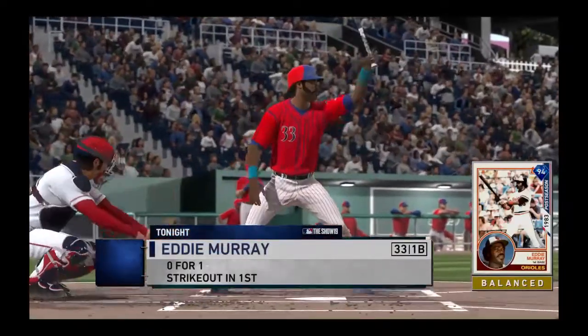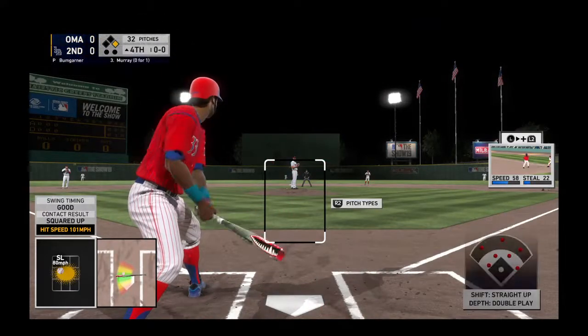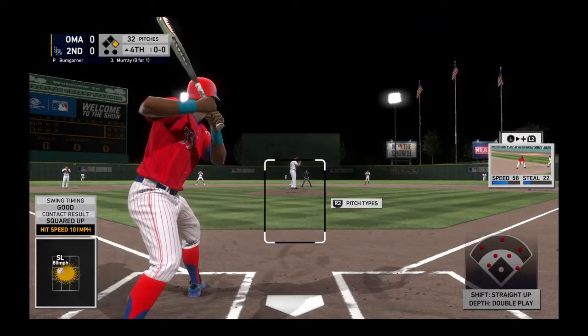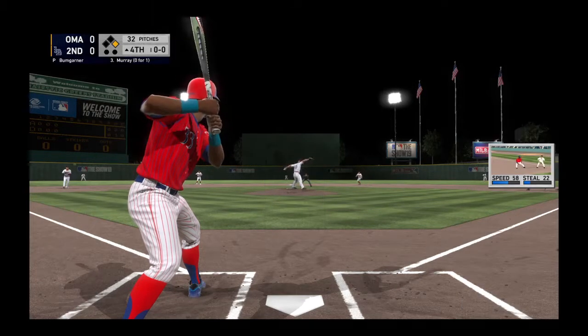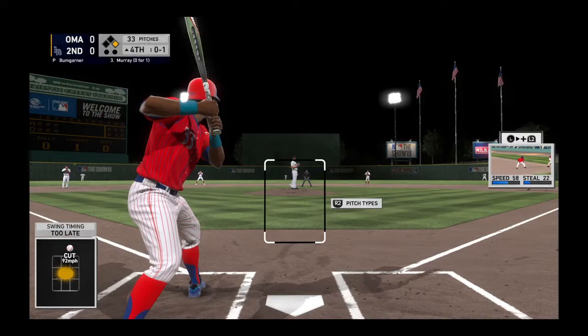Digging in, Eddie Murray. He was a strikeout victim in his first try. Yeah, and kind of shocked he got blown away with a fastball. You could tell he was late on that one. And we'll see if he tries to cheat to something this AB. Here comes the first pitch. Not even close on that swing. No balls and a strike.